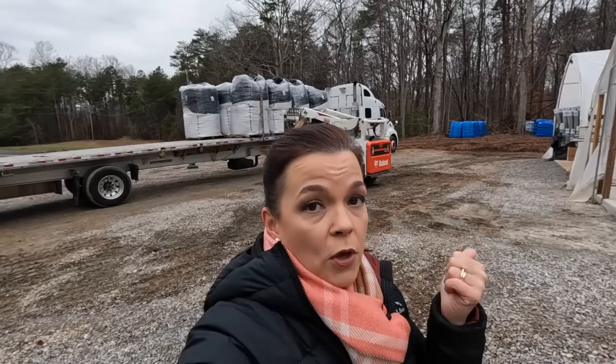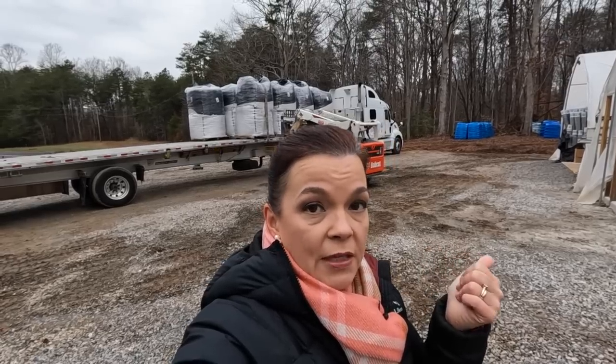So let me show you what those look like and the different types of soil that we have gotten over the last 2 days. For the time being, we have all of the extra soils, the retail soils, up here at production, kind of hiding out underneath the woods. That way Jerry can bring them down to the retail portion of the nursery as we need them.